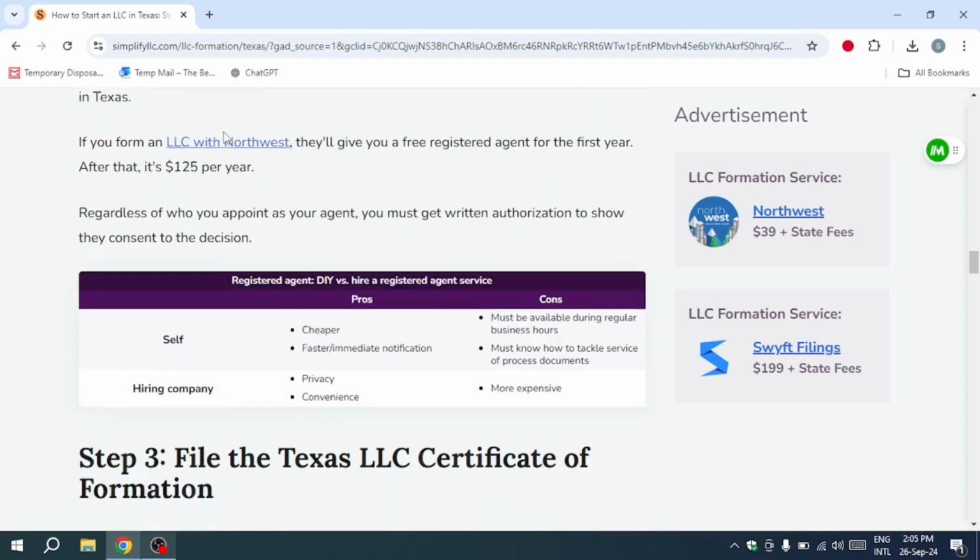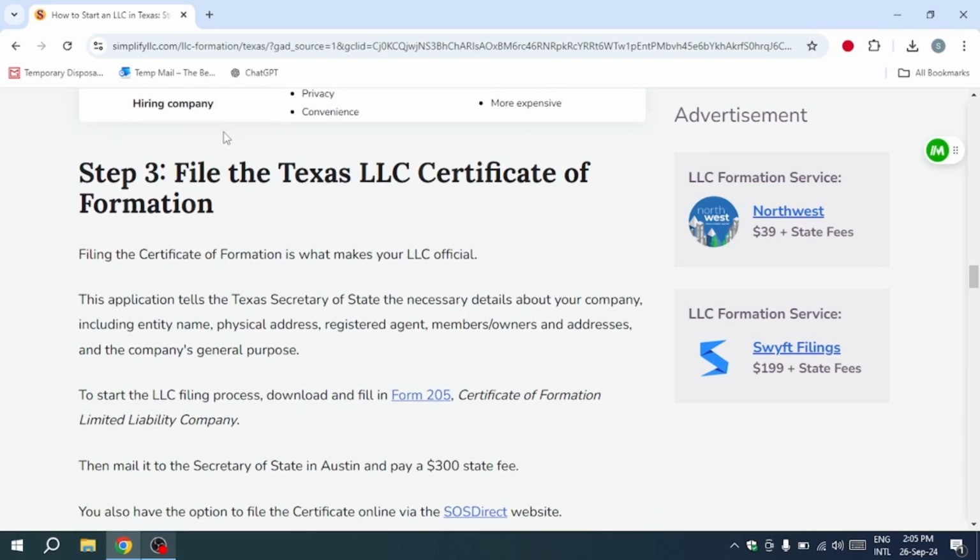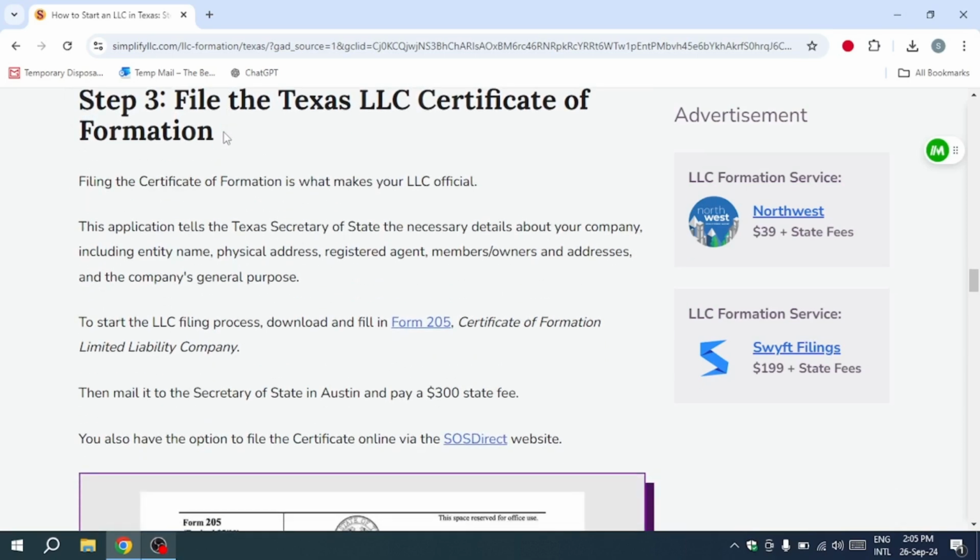Once you have your name and resident agent, the next step is to file the LLC Certificate of Formation. This document, sometimes called Articles of Organization in other jurisdictions, is the official form that creates your LLC. The Certificate of Formation must include the LLC's name, the registered agent's name and address, the purpose of the LLC, a brief description of what the business will do, the date of filing, and information about the management structure, which can specify whether the LLC will be member-managed or manager-managed.